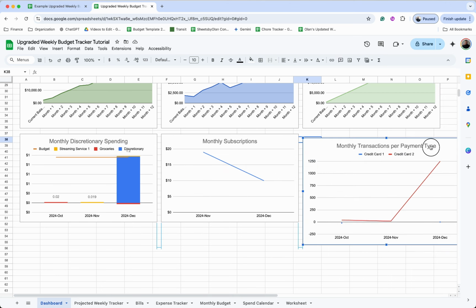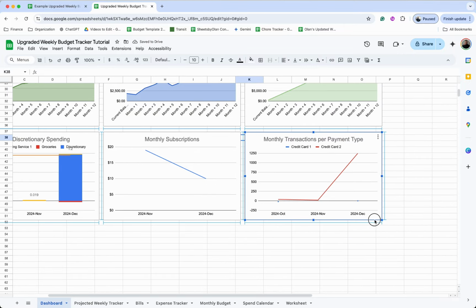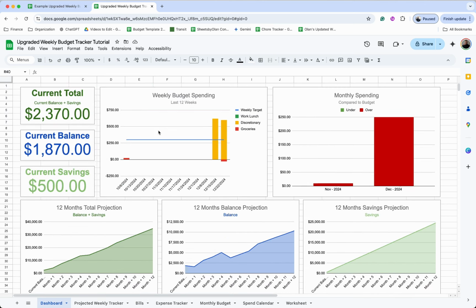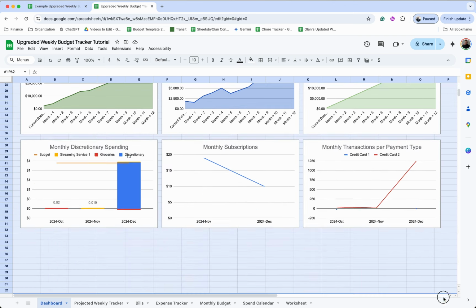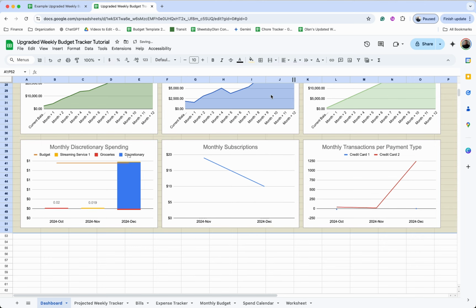And that's it. We have minimal input right here, so that's why it looks a little silly, but not too bad. We'll make this the same size. Once you add more transactions, it will start filling in nicely. But that's everything. So now one pro tip is just to select the background and give it a little bit of a background color. So let's go ahead and put this as like a light yellow.